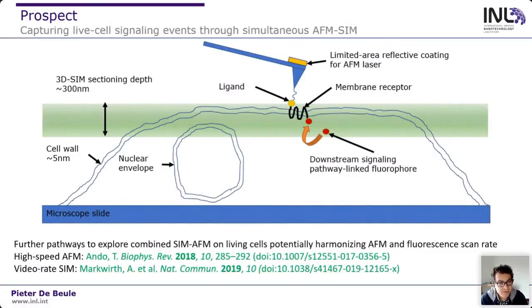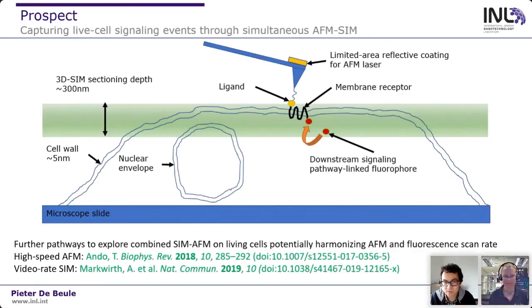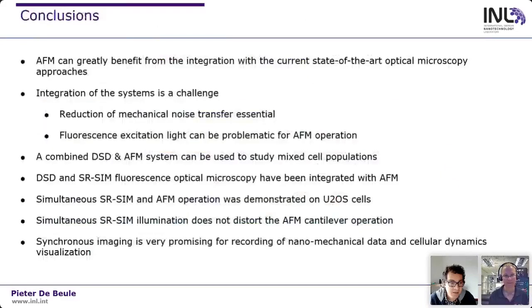So just to conclude, I believe that combining these techniques is very interesting, and there are still advances to be made. Especially it would be very interesting to combine SIM microscopy or DSD microscopy with high-speed AFM, because that would bring at least the acquisition rates of both systems in the same order of magnitude. And we could also explore video rate SIM, which would then allow us to observe dynamical processes in greater detail. So yeah, these are the conclusions.